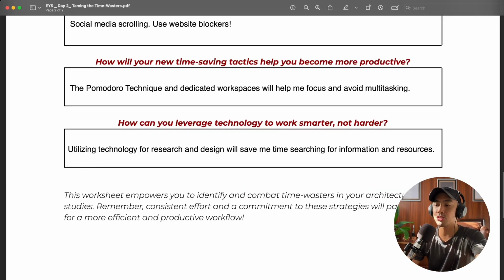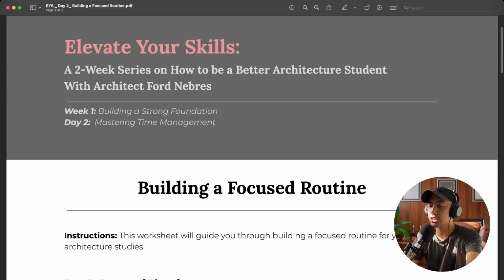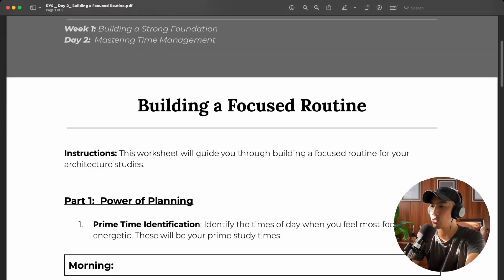This worksheet empowers you to identify and combat time wasters in your architecture studies. Remember, consistent effort and a commitment to these strategies will pave the way for a more efficient and productive workflow. We now have our last worksheet for building a focused routine. This worksheet will guide you through building a focused routine for your architecture studies.